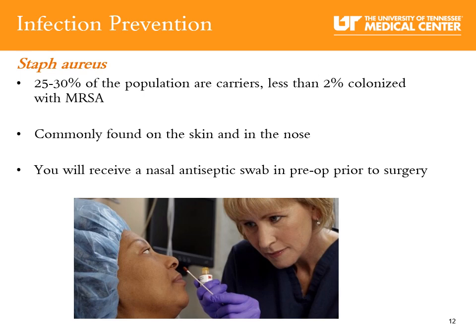To reduce the risk of infection, we provide a nasal swab to every patient on the day of surgery in the pre-op area. This swab is an antiseptic that will decolonize bacteria and decrease your chance of an infection in your new joint.